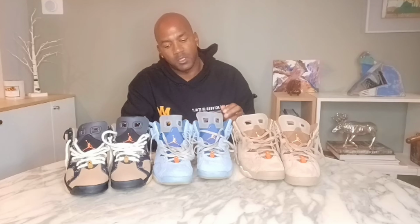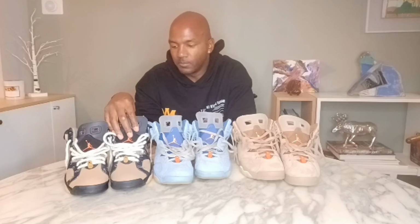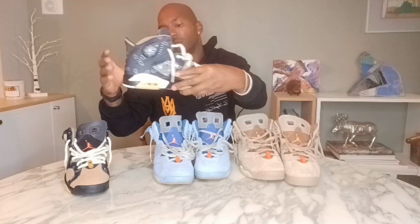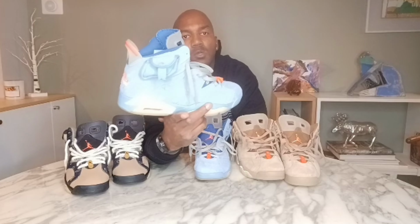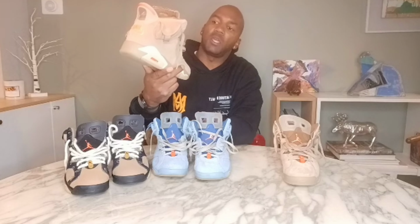This is Travis Scott 6 edition. We got a couple pairs of Travis Scott 6s. We got the Paisleys, Travis Scott Paisleys, as you can see. We got the blue, Travis Scott changed the blue and orange. And we got the brown, the tan, brown and orange, as you can see.